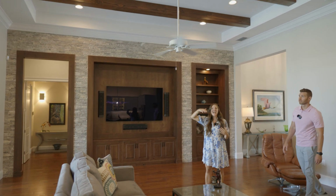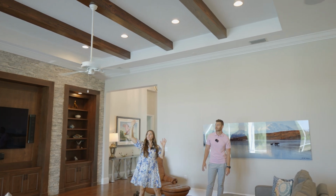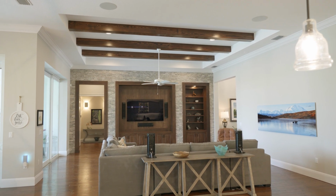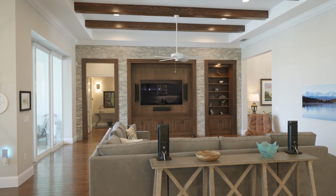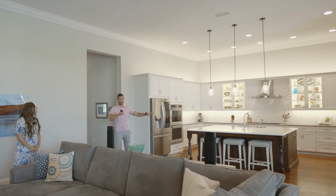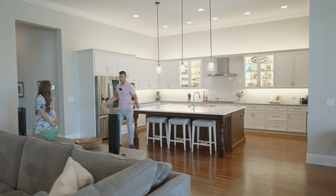Other thing we love are these high ceilings. It's 12-foot ceilings in here with probably an extra foot here with the tray and then these beautiful wood beams. Yeah, if you really want your home to feel luxury, heighten your ceilings and you get that. They've done a good job, and it extends all throughout the main area. Sometimes you'll see the ceilings drop down a little bit. This has it everywhere.